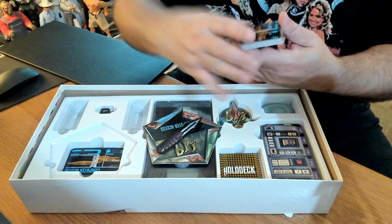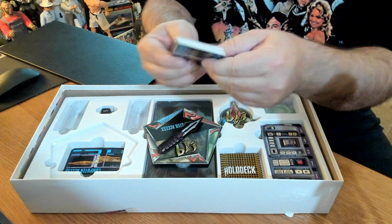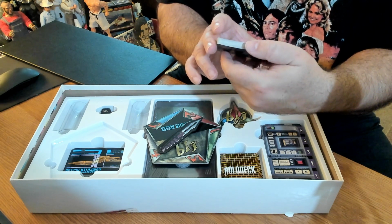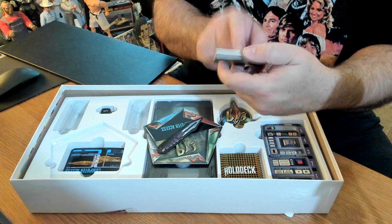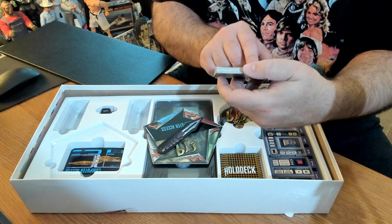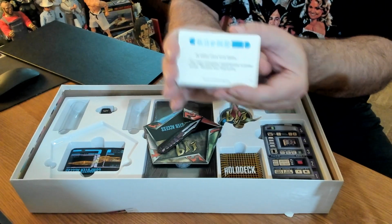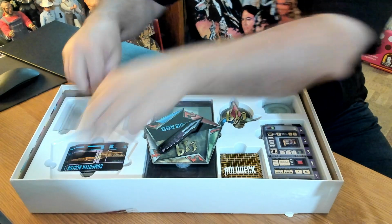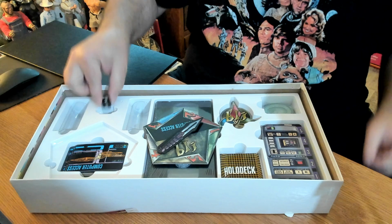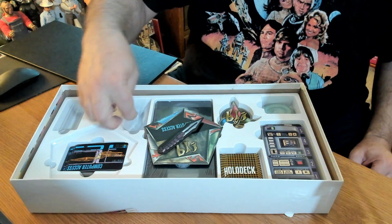And we get the computer access cards. I know, a lot of equipment in this one. What's this one say? 4515 or 430. Now that refers to clock time, and you'll see what that means in just a moment. The main computer experiences a power surge. Receive 2 free turns. Okay. And we have a dice. Lovely. And we have these. What are these? Well, we'll talk about that in a moment when we're going through the game.